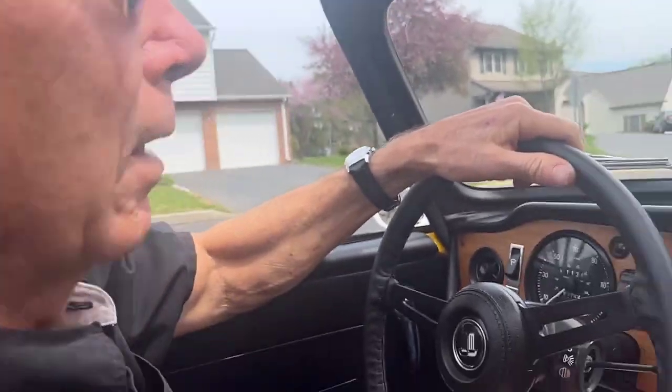It was completely restored, a frame-off, body-off restoration by a local engineer, but he had been working on this car for over 25 years and never finished it. So we bought the car, we finished it, it's now a fully functioning driving car, and I'm very pleased to take you along for a ride.